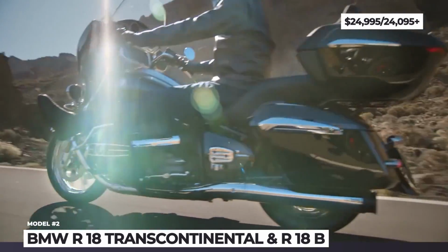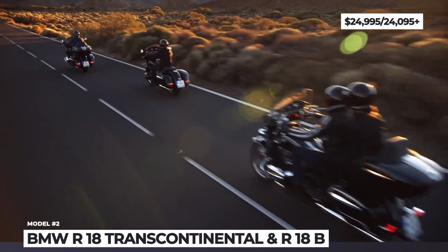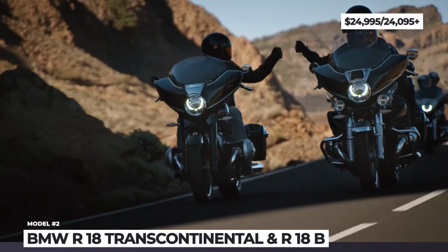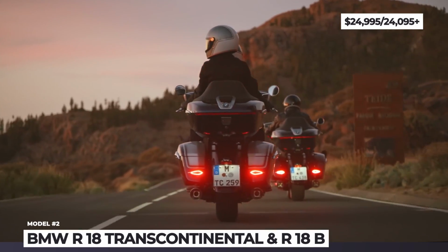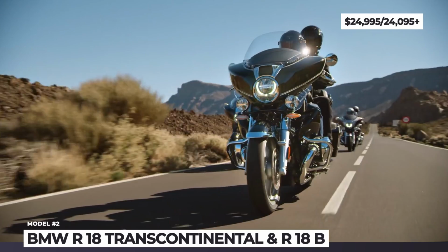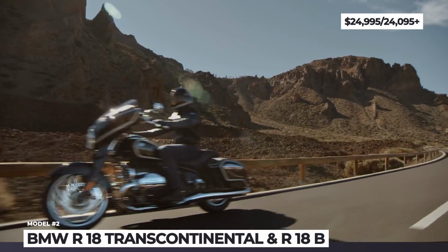It boasts a taller windscreen, wind deflectors, heated seat, 2 additional LED front lights, and a 48-liter rear top case. The latter can easily accommodate 2 helmets, while leaving free space for other stuff. As usual, the R18s are powered by the 1802cc Big Boxer engine, which delivers 91 horsepower and the peak torque of 117 pound-feet.